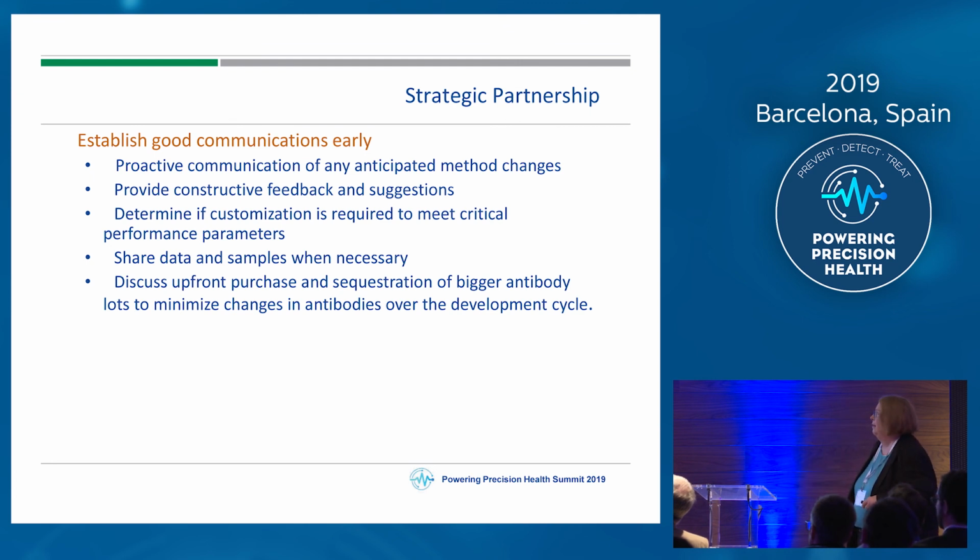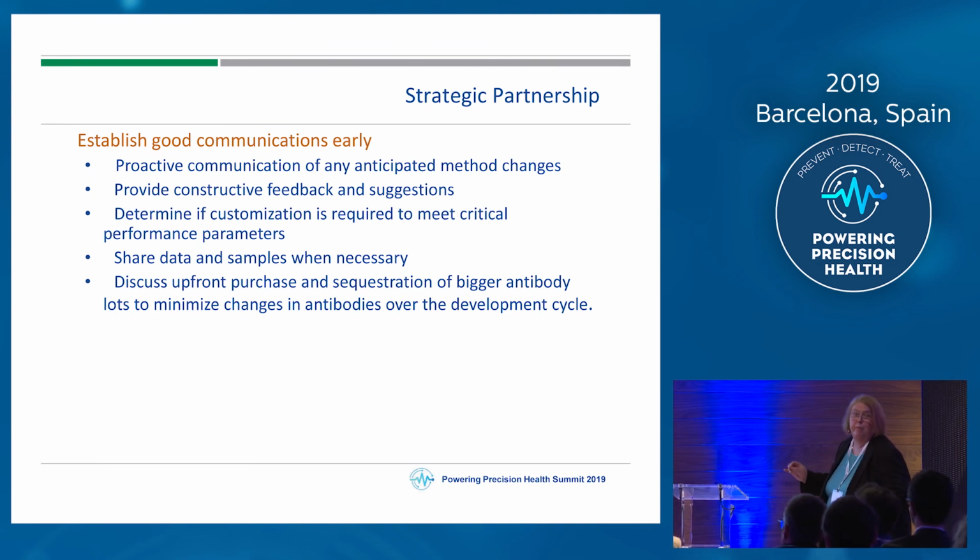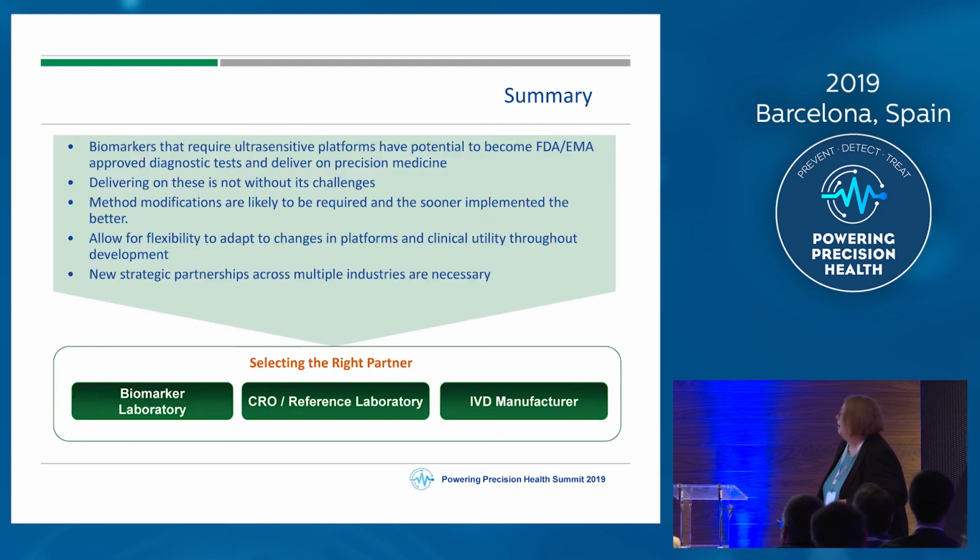And then my big thing now is really to see if you could work up front to purchase and sequester larger antibody lots to minimize changes in antibody, because that's the biggest problem with lot-to-lot variation, if they change antibodies. And with that, I think I'll stop. I have one more slide, but it's just a summary.